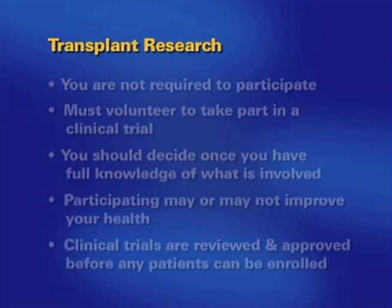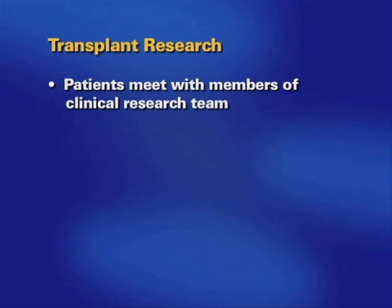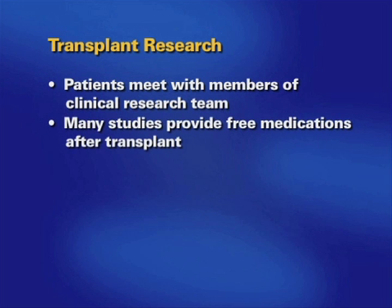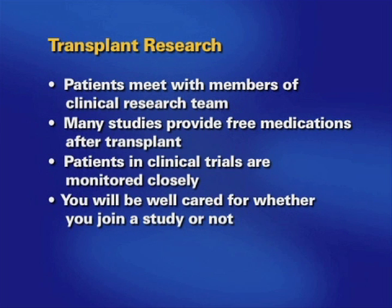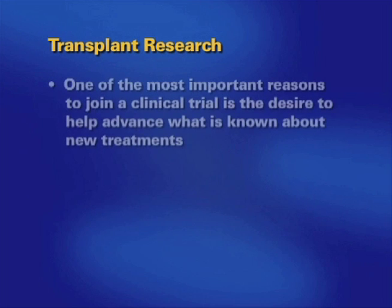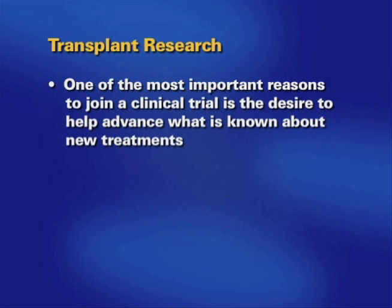Patients will meet with a member of the clinical research team who will explain the studies and answer questions before the patient makes a decision. Many studies provide free medications after transplant. Each patient enrolled in a clinical trial is monitored very closely while participating in the study. Whether you choose to join a study or not, you will be cared for by the Transplant Center team of dedicated professionals who are interested in your health. One of the most important reasons for joining a clinical trial is a desire to help advance what is known about new treatments.